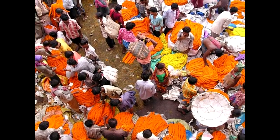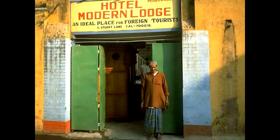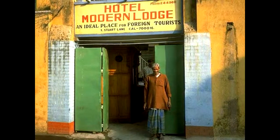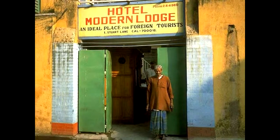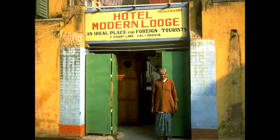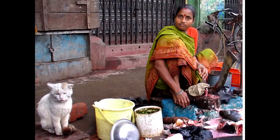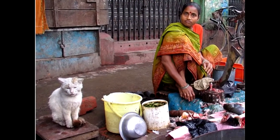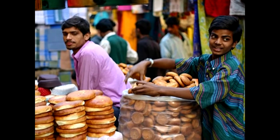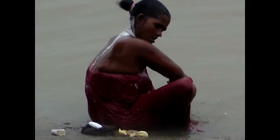This is the flower market, and showing off flowers. A lady of Kolkata. In late 1975, early 1976, I stayed in a backpacker's hostel on Sutter Street, shown here. A street vendor with her cat. Preparing bread. A lady on the street asking for money.